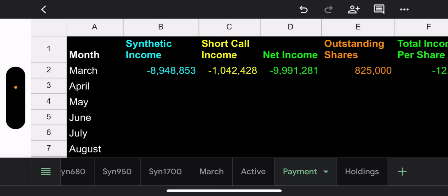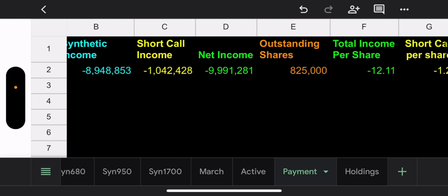Like, come on, come attack MSTY, come attack CONY. It's just so old. It's getting old, man. Understand how the funds work and then talk smack. All right, but anyway, we're not here to complain about that. We're here to cover the fund, and that's it.